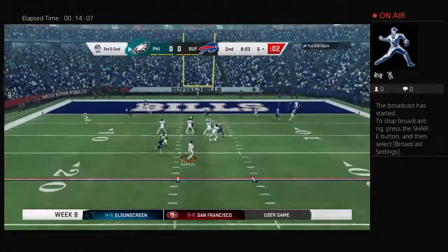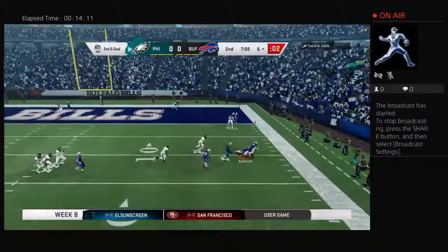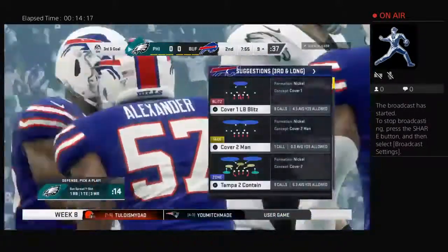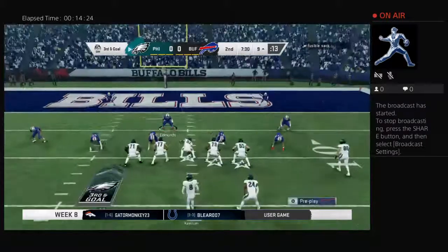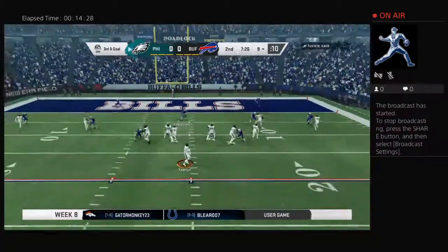To throw is Keenum. Escaping the pressure right. Under pressure, down he goes. Sacked at the 10. Lorenzo Alexander in there to get him, and that is sack number 6 now for him on the year. They need to reverse the trend. The last 2 plays have gone backwards. Now it's 3rd and goal.